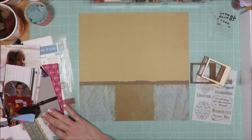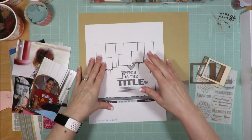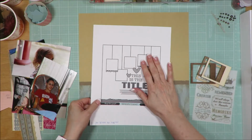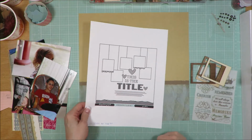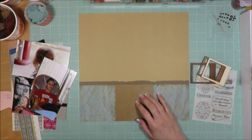I will try and follow the sketch. When I'm doing these, I really want to concentrate on focusing on following these sketches because they are simple, they are easy, they are put together for me, and I don't have to think a lot about it. I can just do it, use this, and go. But I also want to be a bit creative in the products or embellishments that I add too.